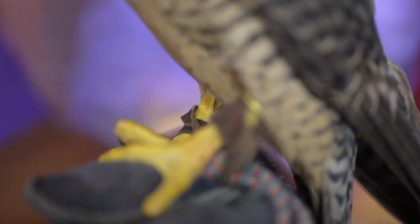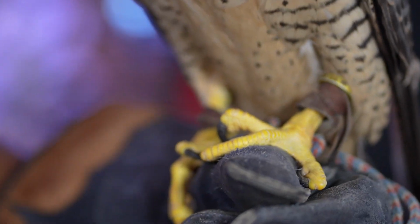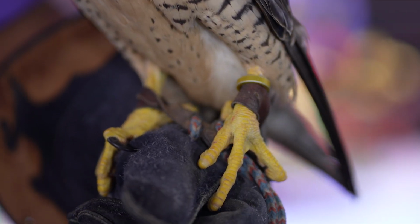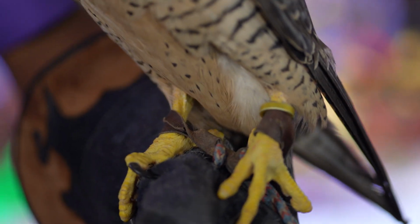So she has specialized feet because she likes to eat other birds. And so her toes are extremely long, and she's got these razor sharp talons on the end of it, because when she's flying 253 miles an hour, she grabs another bird out of the sky, and it can't get away. Oh, whew. I don't want to meet her in a dark alley. Or at least off a cliff.